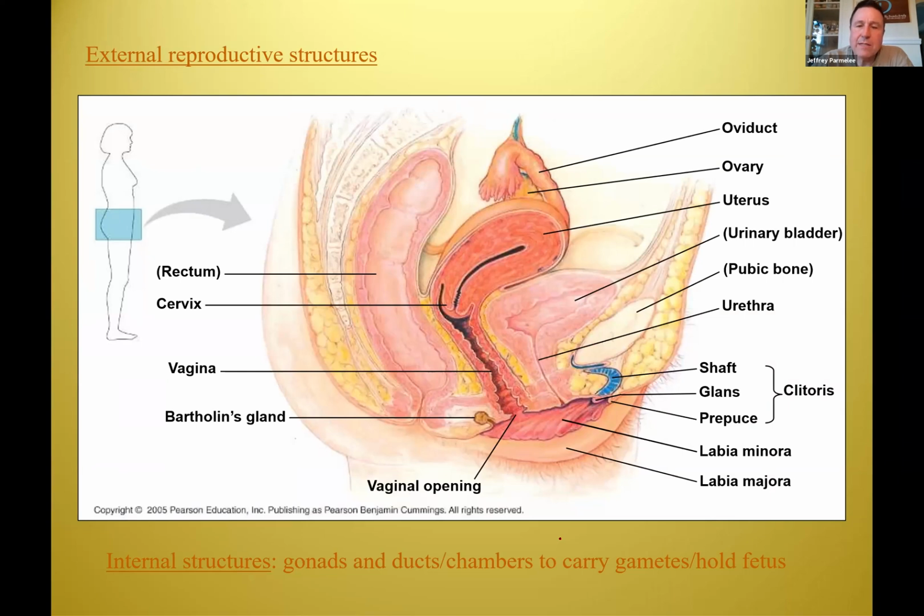Yeah, so looking at external structures, the labia majora, the lips on the outside, is the same as the scrotum in the male. They just stay there. They don't come down, hold anything. There's just fat in there. And then, of course, we did the internal organs first, the ovaries and the uterus and the vagina.